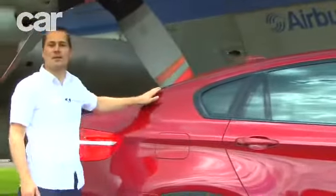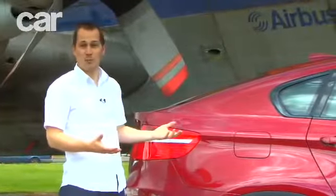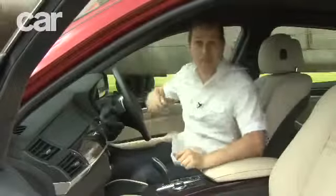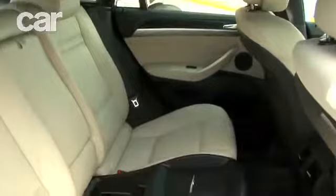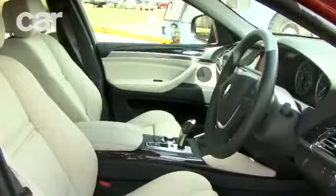This sloping roofline, it's meant to look like a coupe, it's meant to feel sporty. I think it looks rubbish, and it absolutely crucifies rear headroom. The other thing you need to know is that this is a 4-seat only car. The rear bench has been divided by a centre console, again to give it that coupe feel. Up front though, loads of room, great quality as well.